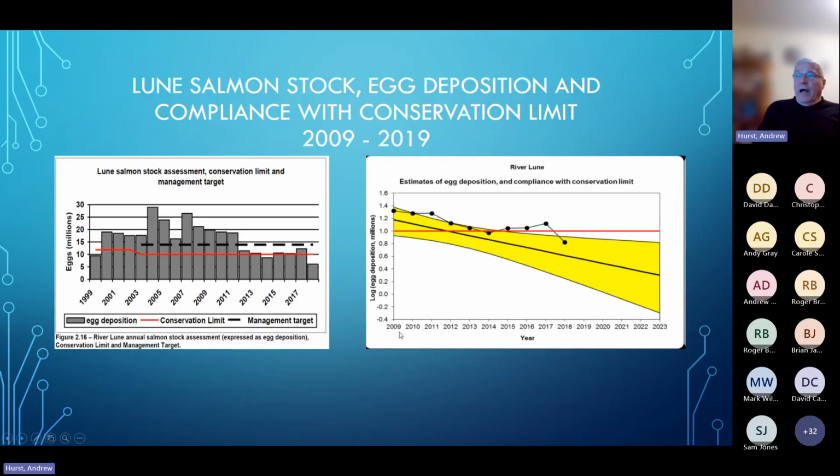In terms of salmon compliance, I'm fairly sure most of you will be familiar with how the EA measure egg deposition compliance. For the Lune, the egg deposition target is 10 million eggs. And you can see on the right hand side how the egg deposition has been going compared to the target. On the Lune, as you can see quite clearly, from 2009 through to 2019, and it's continued since then, there's been a steady period of decline.